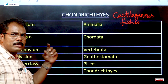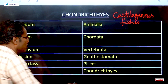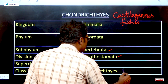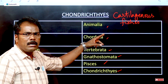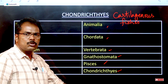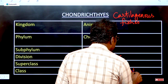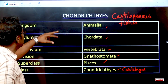These cartilaginous fishes are kept under the kingdom Animalia, phylum Chordata, subphylum Vertebrata, division Gnathostomata, then superclass Pisces, and finally class Chondrichthyes. So these are the taxonomic categories of Chondrichthyes. For example, Animalia means animals; Chordata, presence of notochord; Vertebrata, presence of vertebral column; Gnathostomata, presence of jaws; and Pisces are fishes. Then Chondrichthyes means presence of cartilage. So this is the classification of Chondrichthyes.